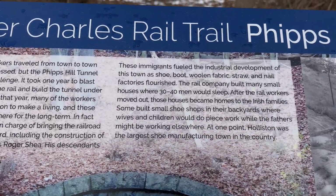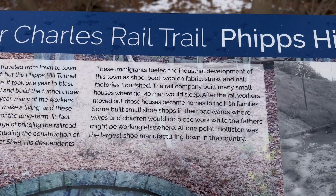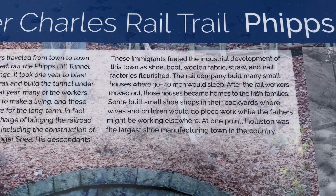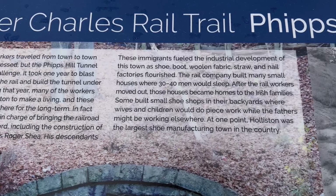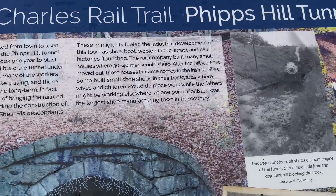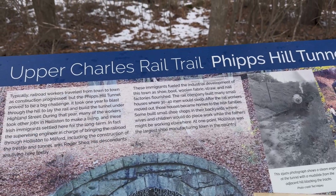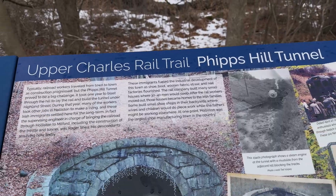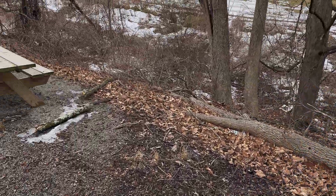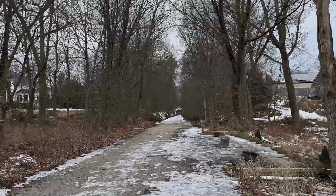After the rail workers moved out, those houses became homes to the Irish families. Some built small shoe shops in their backyards where wives and children would do piecework while the fathers might be working elsewhere. At one point, Holliston was the largest shoe manufacturing town in the country. That line right there, the largest manufacturing town in the country. You don't know how many times I have read this in other towns. It was the same for Amesbury, the town I grew up in. Lowell. I mean, all these places have the same narrative. They're all just shoe towns, the biggest in the country. All you have to do is pay attention to what you're reading and match it up wherever you go.